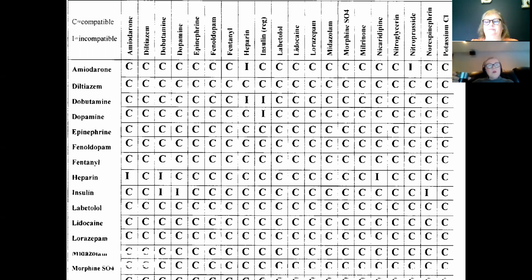No, just that you want to make sure that the medications are given as close to the Y-site as possible, so that they don't have the whole tubing to mix. You want to have it as close to the site as you can, so that there's the least amount of mixing possible. And do a visual inspection.